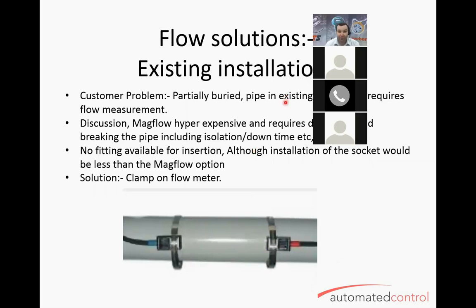Now, the second challenge for an existing installation was they never had a port. They never had any way to access the flow, and they did not want to turn the machine off. It was a 24-hour installation, and they did not want to turn the machine off to install any sort of sensor or whatnot. So we needed a solution for that as well.